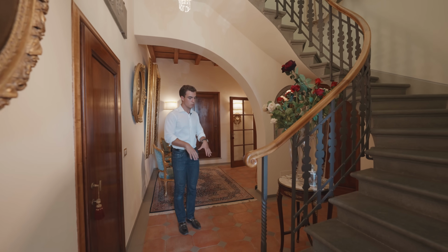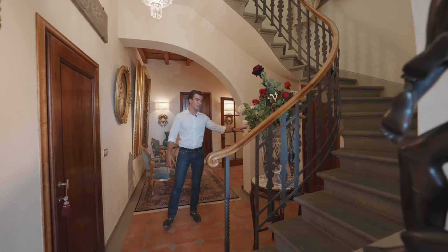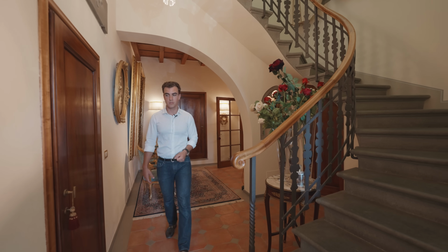As we keep going, we find this space here with the stairs to go to the first level, whilst on the left there is a bathroom for the common areas. Here we have another wardrobe. Let's keep going.